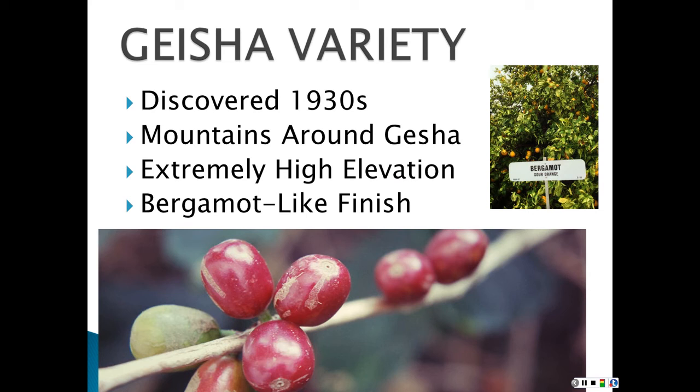And it grows very well in an extremely high elevation. That's where it was found, and that's where it thrives very well. One of the interesting little side notes is oftentimes they'll find an indigenous varietal, and they'll try to plant it at lower elevations and think, oh, it just doesn't work here. It must be that the terroir in geisha is much better, etc.